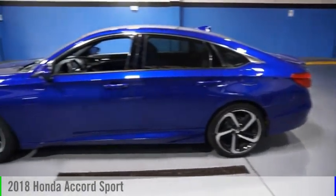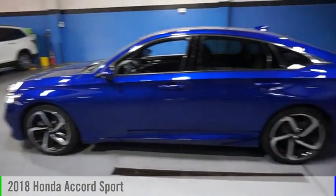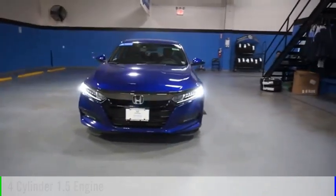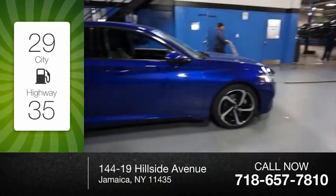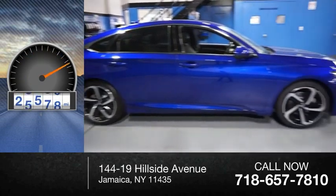Stop by and take a look at the 2018 Accord. This vehicle is powered by a front-wheel drive, 4-cylinder, 1.5-liter engine, and comes with a continuously variable transmission. Great fuel efficiency saves you money by requiring fewer trips to the gas station. This vehicle has less than 30,000 miles.